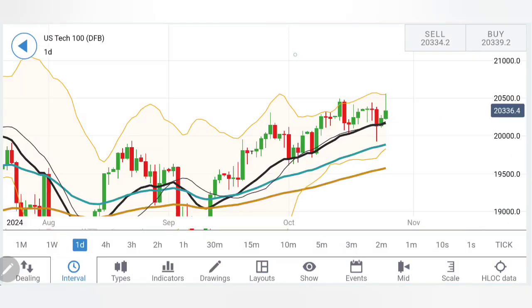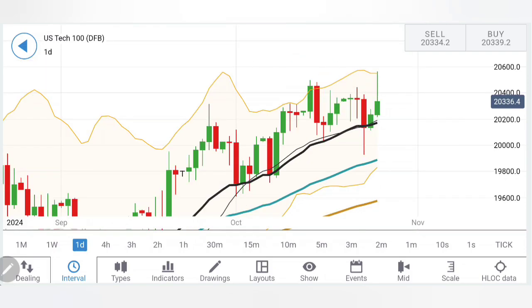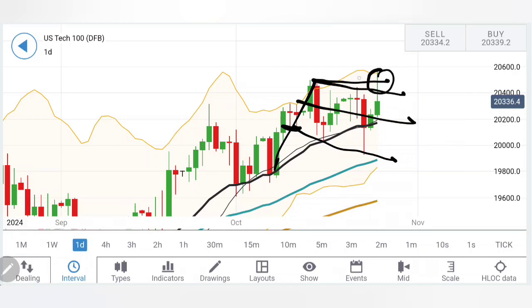Now look at the daily charts. What has happened? Rise, retracement, support from the 20 period, rise, retracement, support from the 20 period, again trying to bounce. And if you see this, it has breached the resistances here in the last trading session, because for the last couple of weeks we have seen the Tech 100 trading in this nice flag formation. Now this time it has breached this.